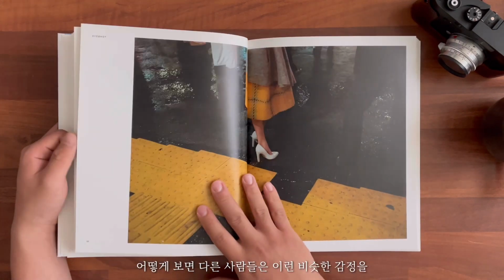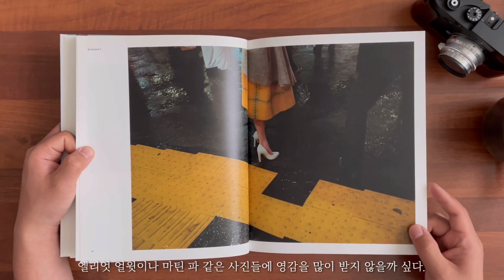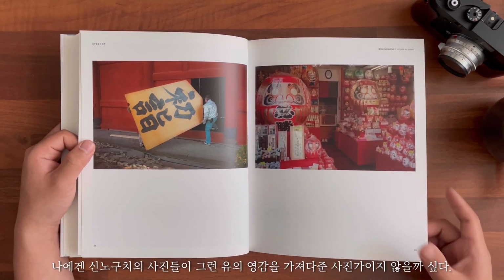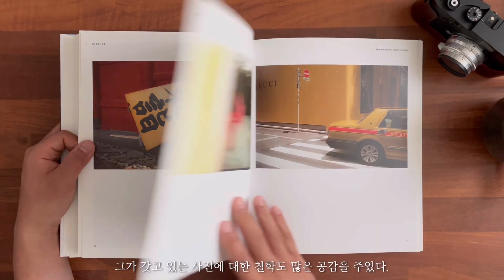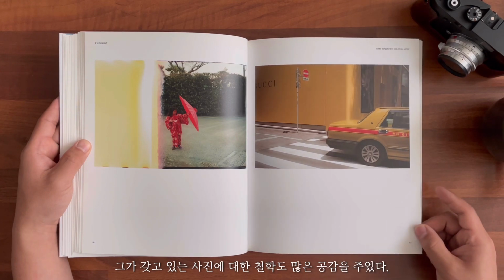I guess other people might have similar inspiration or that kind of feeling from Elliott Erwitt and Martin Parr. And Shin Noguchi is that kind of photographer for me. I also like and share similar thoughts and agree with his philosophy on photography.